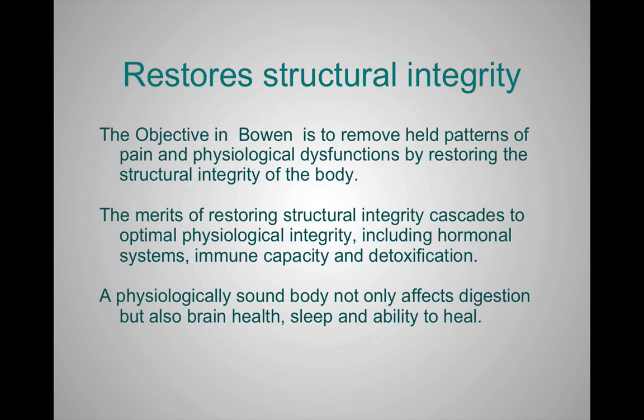So the objective in Bowen is to remove held patterns of pain and physiological dysfunction by restoring the structural integrity of the body. The merits of restoring structural integrity cascade to optimal physiological integrity, including hormonal systems, immune capacity, and detoxification. A physiologically sound body not only affects digestion, but also brain health, sleep, and the ability to heal.